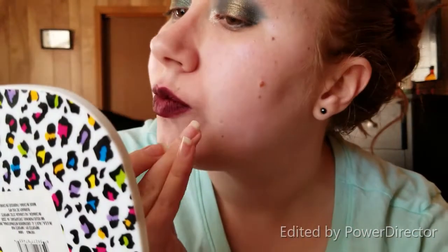Also these apply so incredibly. So this color, though, does need a few layers, because there are areas where you can tell it's a little bit darker. But that's okay. And that is the lipstick.